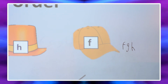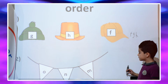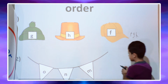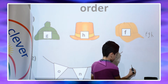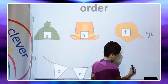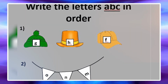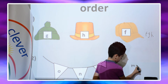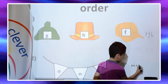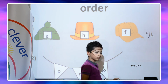Good job. Number 2, O, N, M. Write letters in order. That's great.